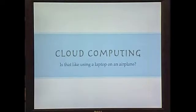You've probably heard the term cloud computing somewhere. It's been all the buzz lately. But what exactly is cloud computing? Well, when I mention that term to other people, the first thing they ask is something silly like, is that like using a laptop while you're on an airplane?